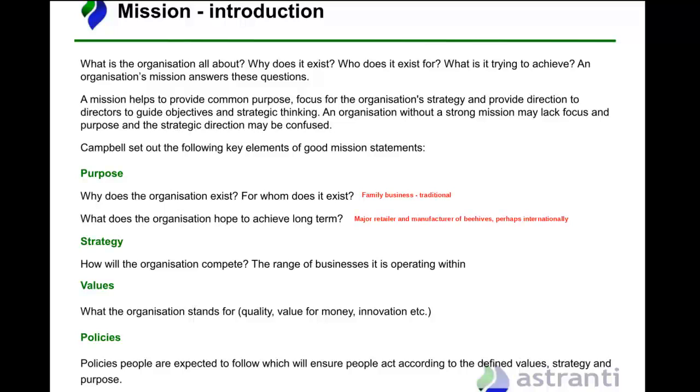And that brings us to the next question: what does the organisation hope to achieve in the long term? We don't really know. We're not given too much information about that in the pre-seen, but we can assume that they want to be a major retailer and manufacturer of beehives within Tuckland, and if not just Tuckland, then perhaps internationally as well. They may have ambitions to go beyond Tuckland and perhaps start off by selling in surrounding countries and perhaps even globally at some point in the future as well.